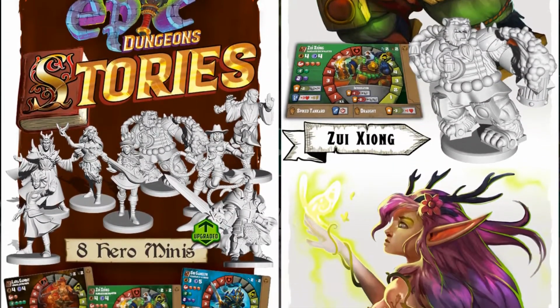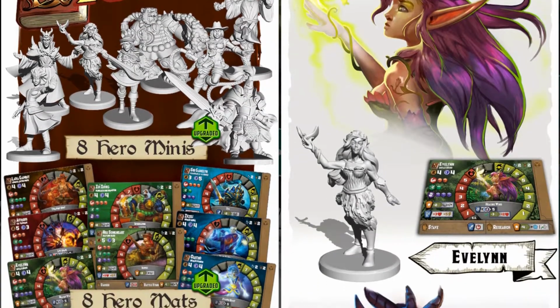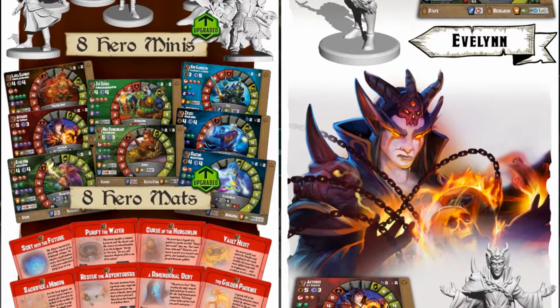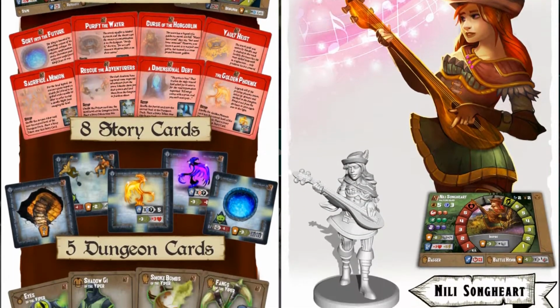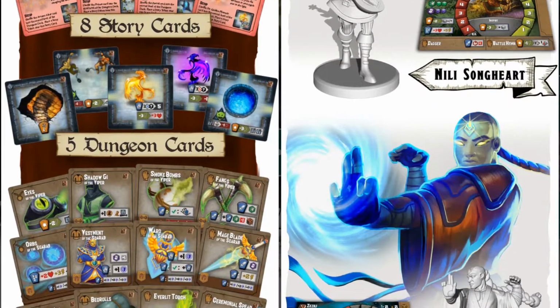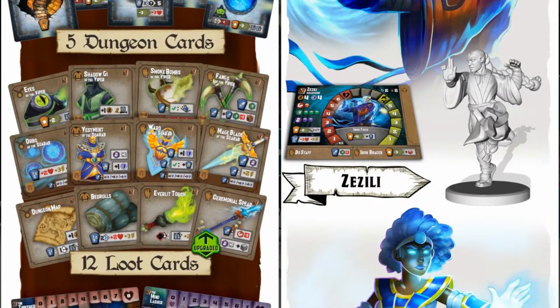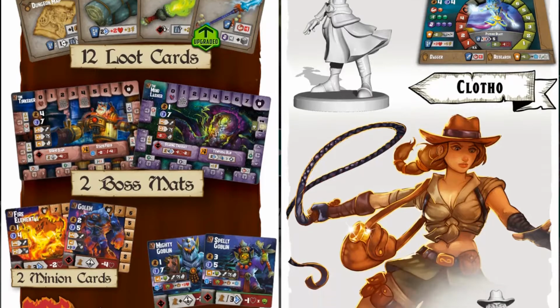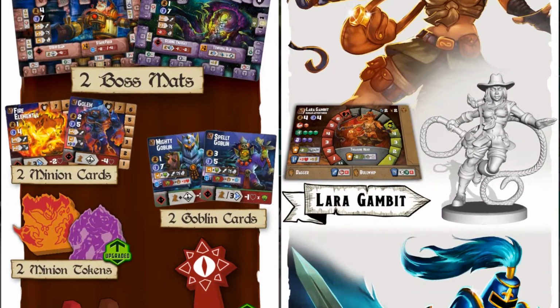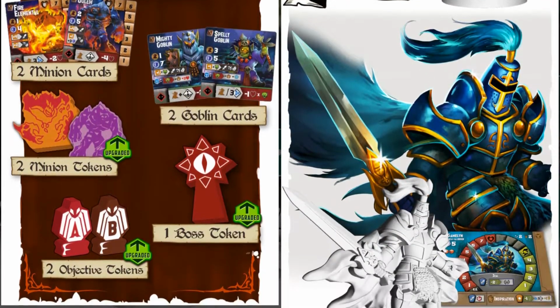There is also a deluxe version and an expansion that includes an additional 8 minis and 4 more in the stretch goals. You can get the core set with some stretch goals, the deluxe set with all the stretch goals, and with or without the expansion. This campaign ends on March 17th, with rewards expected in December.